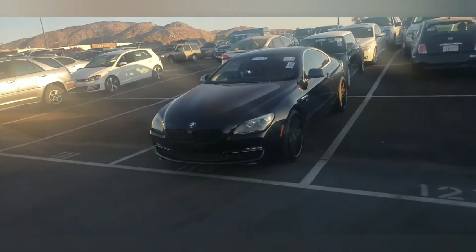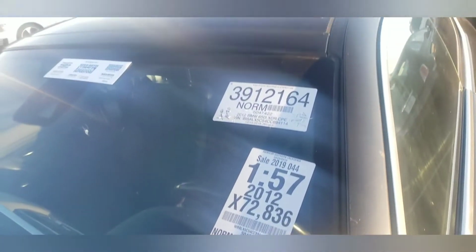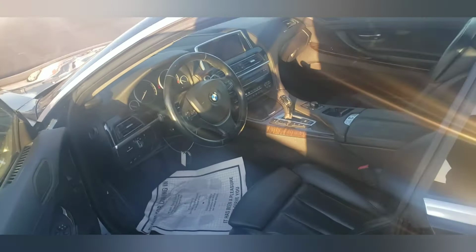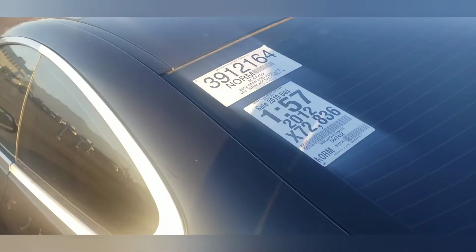Look at this badass BMW, bro. Nice. 72,000 miles. Wow, nice. Very, very nice.